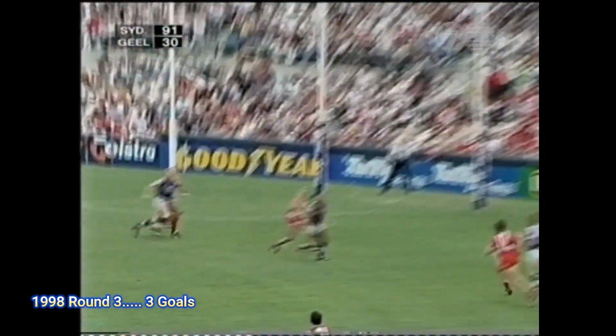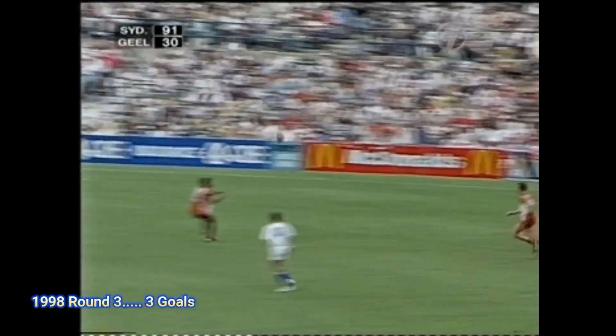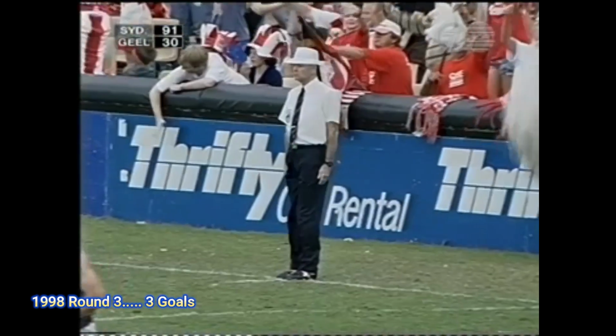Michael O'Loughlin. He's got Creswell going past. Ignores him. Goes for Kelly and Lockett. Kelly at the back. Lockett there also. Mooney. The hand pass to O'Loughlin. This should result in a goal. Michael O'Loughlin, a standing start, pumps it high and kicks another one. Too good.